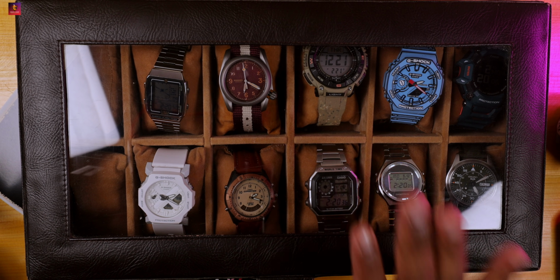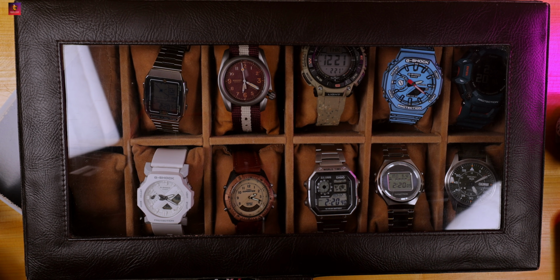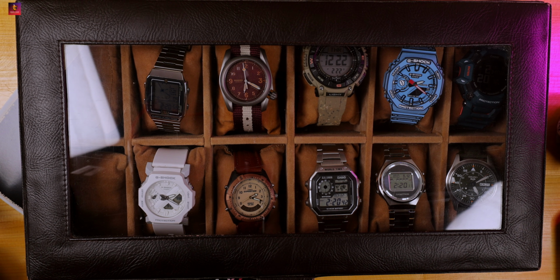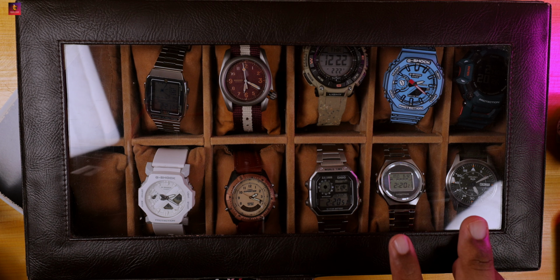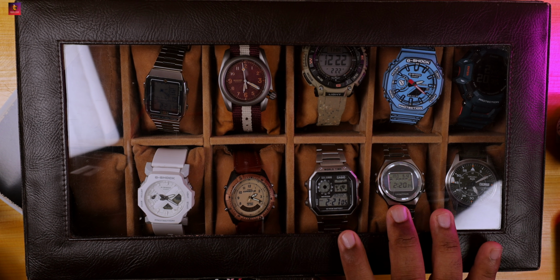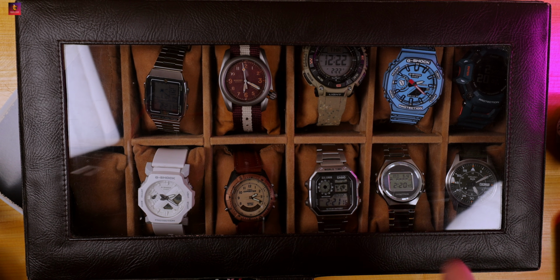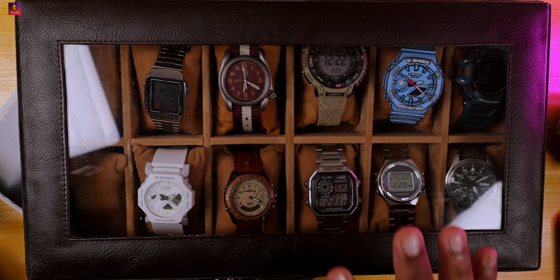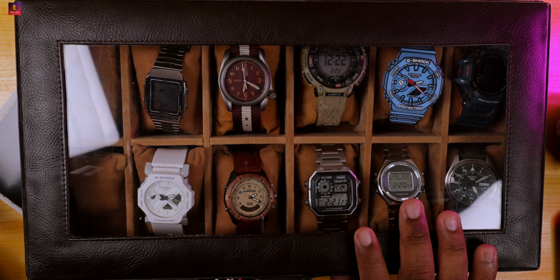So this is the state of my collection in 2024, and you might be thinking that by the time you see this video you've already seen a Tudor and an Omega and a Tag Heuer and all those things. It's not the right time to actually show them. These watches were very important during the journey of my YouTube channel. It's been probably 10-11 months by the time you're seeing this video. So these watches helped me build an audience. So these are very important to me whatsoever.